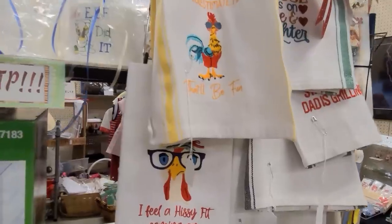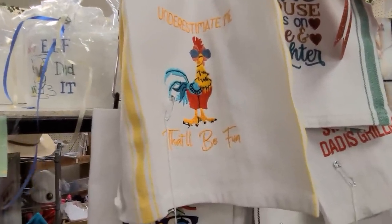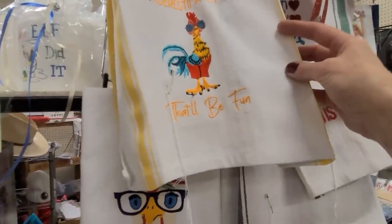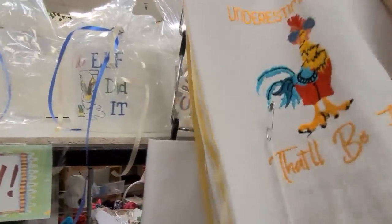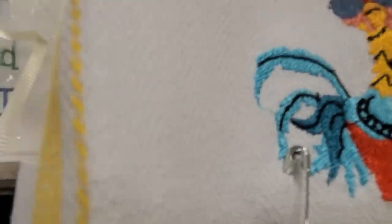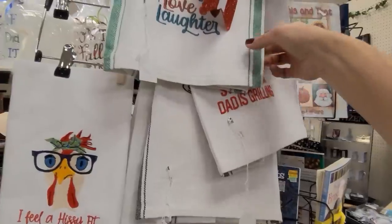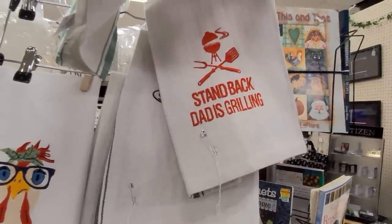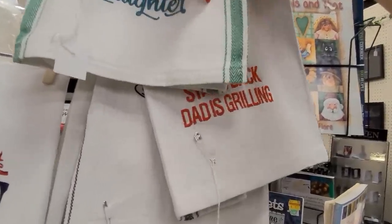So after Danny took her tea towel down, this one appeared underneath. It says, underestimate me. That'll be fun. So this has me written all over it. This is a fun one for my kids to give their dad. Stand back. I am going to carefully take this off the display and we will have a little look at the others. Sorry if I'm making you dizzy.